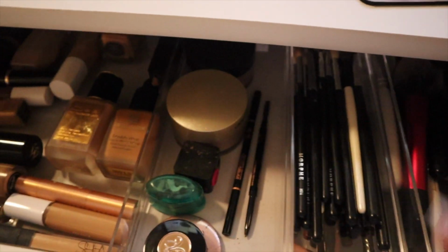But y'all, I told y'all I have so much stuff. So I really tried to like make it work. So I'm gonna show y'all the finished product. So this is how it looks. This is the big drawer.